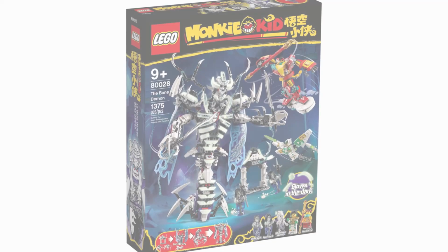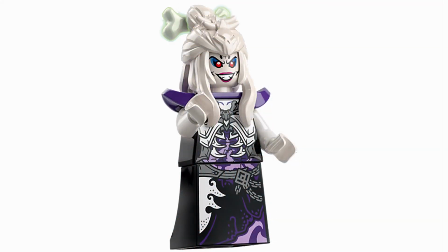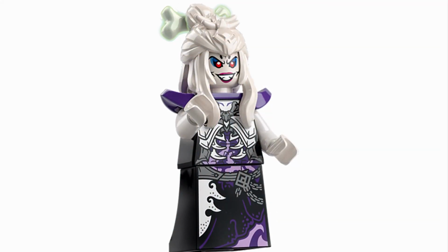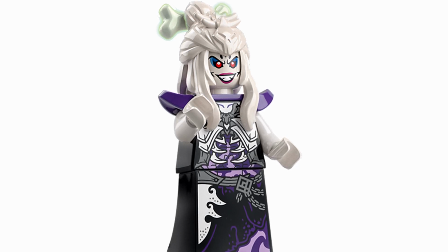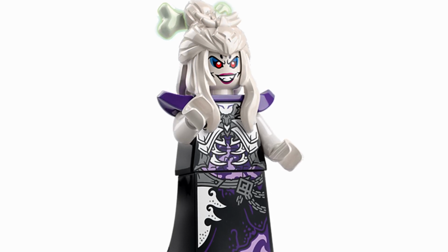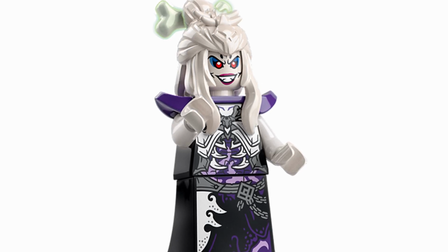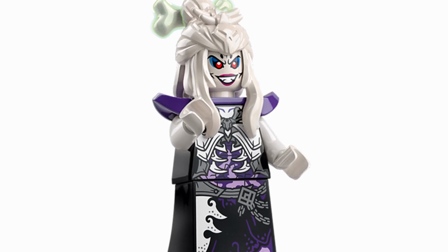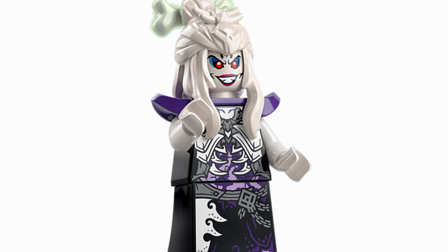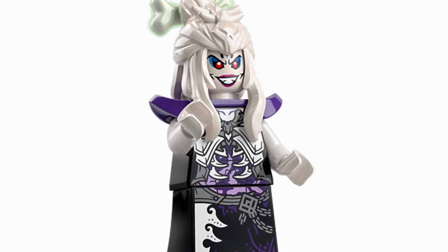Alright, now the next figure that we have here is from set number 80028, the Bone Demon, and this one here is the White Bone Demon herself, and I think this is just such a spectacular looking design. I love the printing on the torso and the legs there. I like how there's a glow-in-the-dark element as well, with the bone piece in her hair there, so that's kind of cool also. And then the face print looks so menacing as well. I love the little touch of blue around the eyes there. I think that does a great job of contrasting against the red eyes, so that's definitely quite cool.